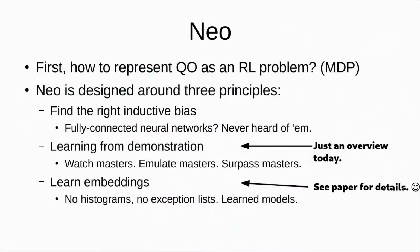So the first problem that NEO has to solve is how to represent query optimization as a reinforcement learning problem or a Markov decision process. So I'll talk about that first, and then I'll talk about the design principles of NEO. So the biggest design principle of NEO is, of course, finding the right inductive bias. We say we shouldn't use a fully connected neural network, and we propose this idea of tree convolution instead. We also design NEO around this idea of learning from demonstration, which is this watching how a simple optimizer works first. Today, I'm only going to have time to give an overview of that.